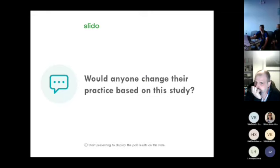So finally, would anyone change their practice? I think I can guess the answer. But yes. Any thoughts? Maybe say yes. There we go. That's enough. Don't think I would. No, I don't think I would. Go with whichever one I think might be appropriate at the time, which is usually not normal saline, to be honest.